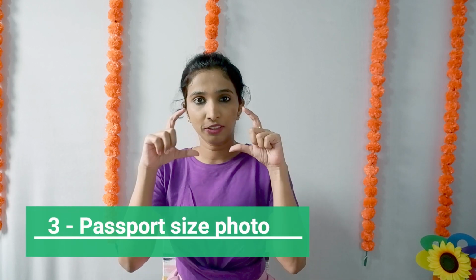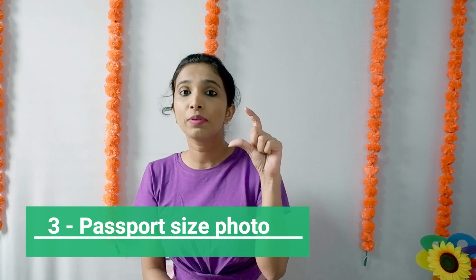The third thing you require is the photo. They have a prescribed description for the photo requirement. I'll link those details also below, so please do check that. It is 3.5 into 4.5 I think. So you have to make sure that it is precisely correct.